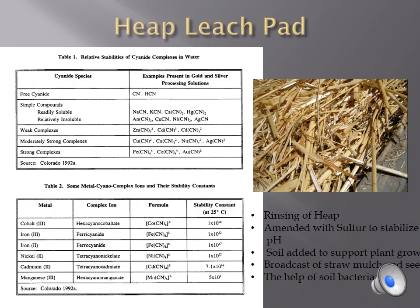In order to reclaim the heap leach pad, we will first need to rinse the soil. There are multiple ways to rinse the soil that is within the heap leach pad. The heap may be rinsed with fresh water or with recycled rinse water that has been treated to ensure there is little cyanide. The rinse medium may or may not contain other chemicals to help get rid of the cyanide present on the site. Some of the solutions that may be added to the medium are rinses that include alkaline chlorination and sulfur dioxide processes.